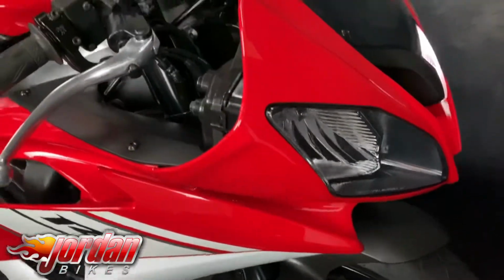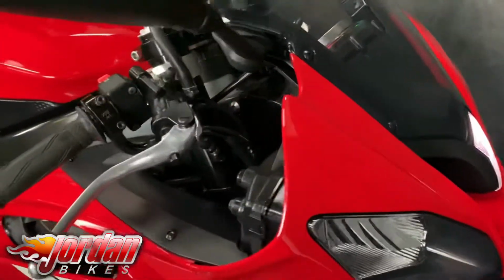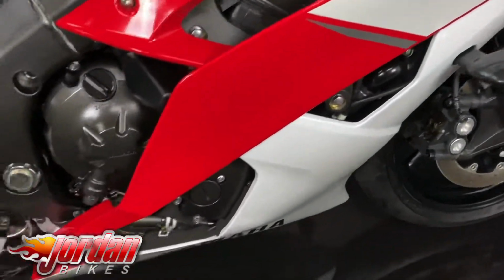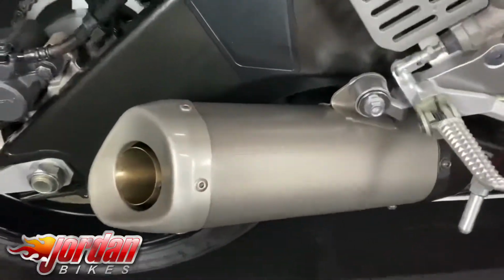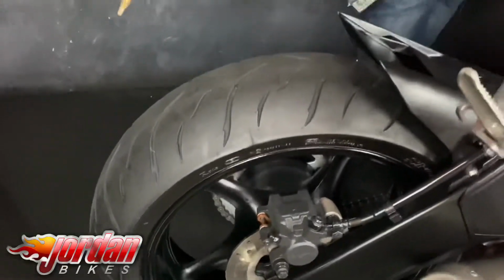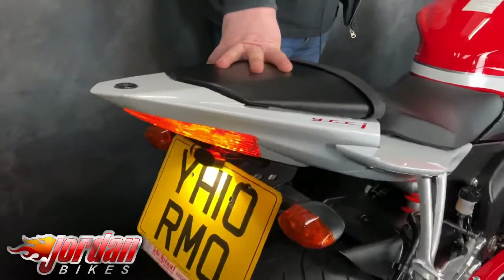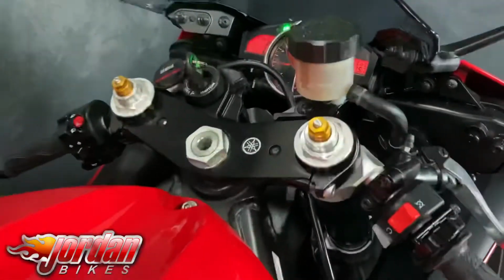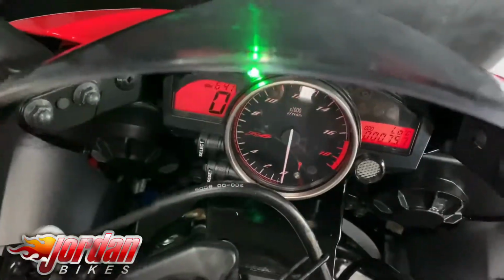It's a 2010 on a template and it's only done 757 miles, and that is true mileage as well. We're going to put a fresh set of tyres on because they are the original tyres. The bike was bought by a chap who literally just put it into a collection with many other bikes that he had, and just decided to reduce his collection and give someone else a chance to own this piece of kit. Gorgeous bike, top to bottom, finished off in the Yamaha red and white.